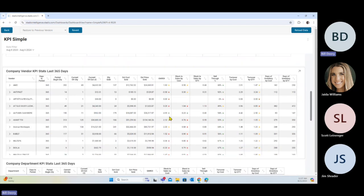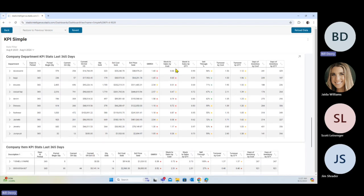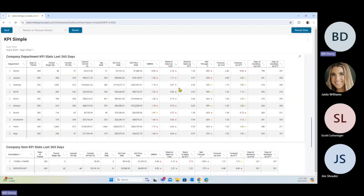And you could see that, out of the box, you're going to get some conditional formatting. But again, any one of these can be changed to include conditional formatting on any element you see on any screen, giving you the red light, green light, yellow light. And we can sort by that as well, ascending, descending, just by clicking on a column.